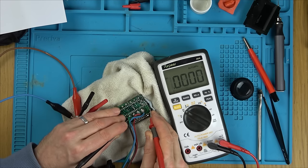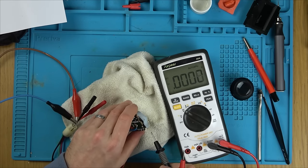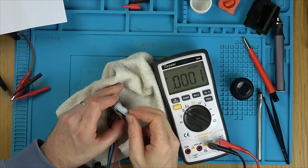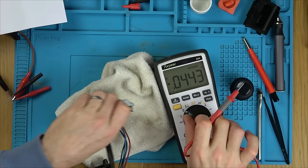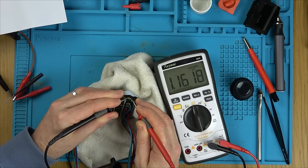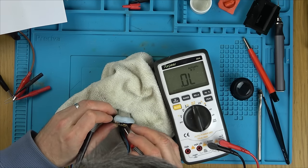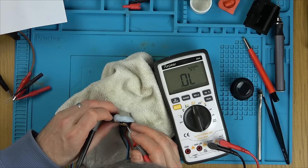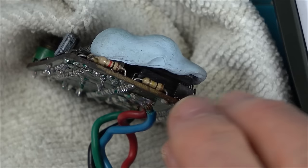12 volts to 0.1. That doesn't seem right. I think I'm going to look at that resistor. Let's take this resistor out of circuit, just in case it's gone open. I'll tell you what, now that the voltage is out of it, let's get a 1K resistor. Let me read the markings on that. So it's coming from this way. So this one is going to be brown.